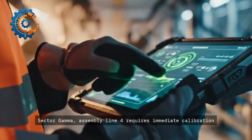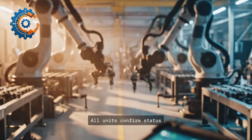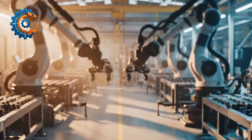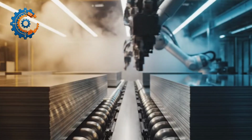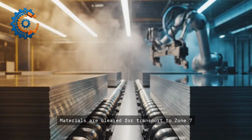Sector Gamma, assembly line 4 requires immediate calibration. All units confirm status. Sequence initiated. All units stabilized. Materials are cleared for transport to Zone 7.